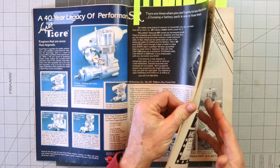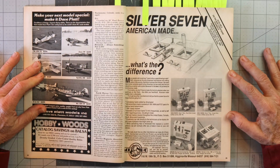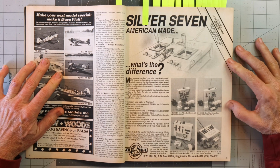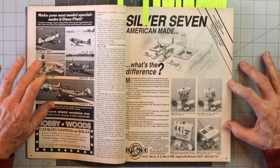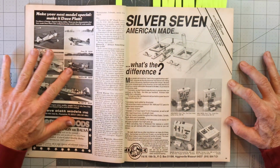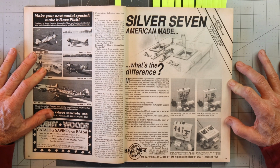And let's do one page over. Sometimes one page over, there's something interesting. On this one, something near and dear to my heart of late is an ad for Ace RC, because I just got that Ace 460 airplane. And this is their own radio equipment that they made, the Silver 7 series. That was just really cool stuff. I saw plenty of those things at the flying field when I lived in Missouri.